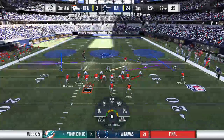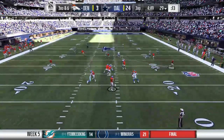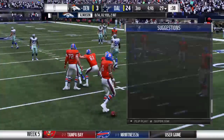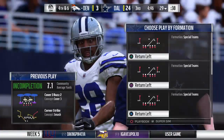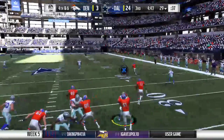This offense in desperate need of a conversion as they come up on 3rd down. Back to throw. Mason. And this is going to be incomplete. We're into the second half now, and this is an offense that continues to struggle to sustain a drive. Looks like they're just totally out of sync, whether they're running the ball or passing the ball like we saw there. I don't know. The rhythm seems off.